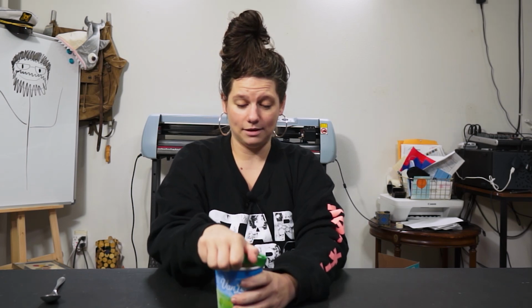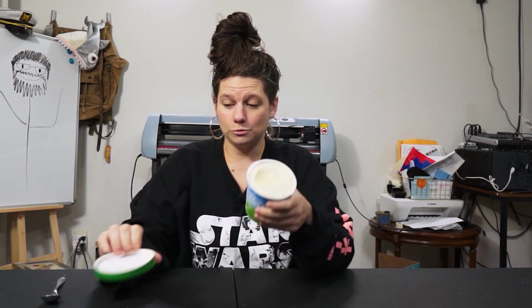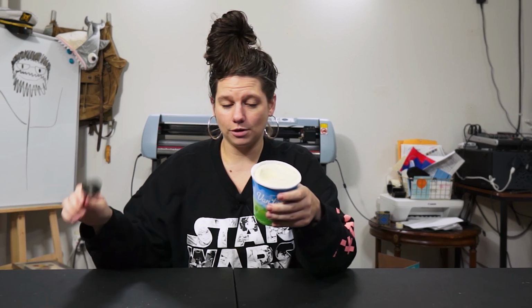Van Leeuwen Ranch Ice Cream. So, I was actually gifted this from Zach at Libertyland. So, it's already got some scoopies out of it, because he did give it a try. I'm not looking forward to it.